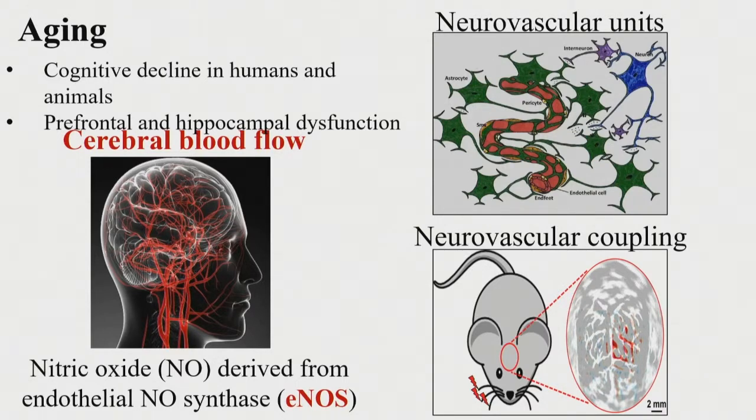So as I said before, neurons need to be coupled with the blood vessels in the brain, depending on the neuronal activity in that area. This phenomenon we call neurovascular coupling. In rats and mice, as you can see here, because they have whiskers, the whiskers project to a certain brain area, a region called the barrel cortex. If we stimulate the whiskers, we can see increased neuron activity in the barrel cortex, also accompanied with increased cerebral blood supply in that particular region.